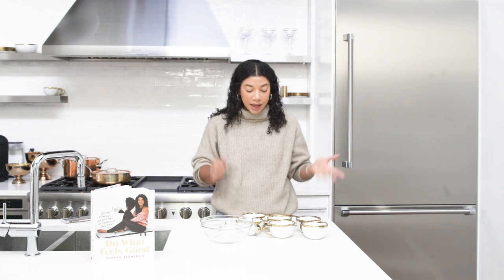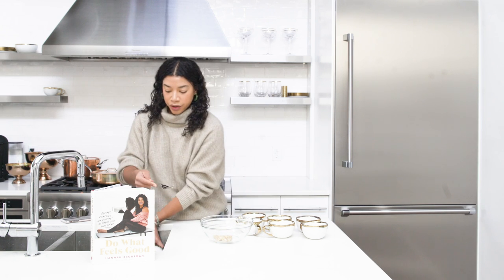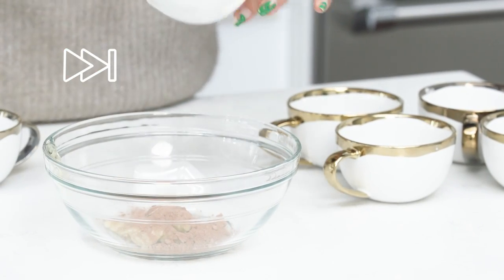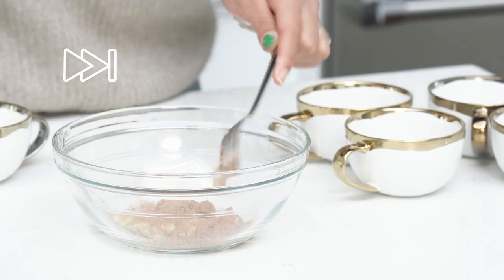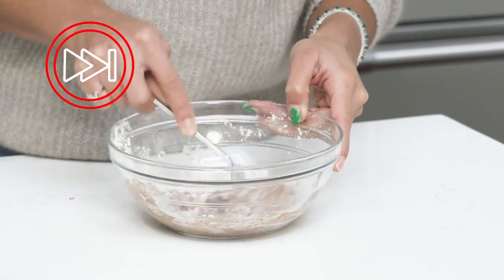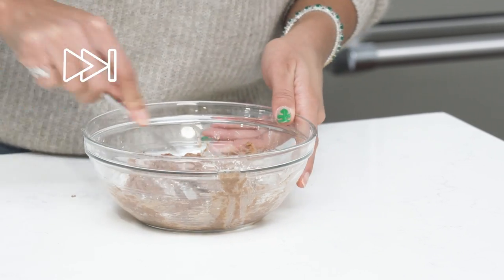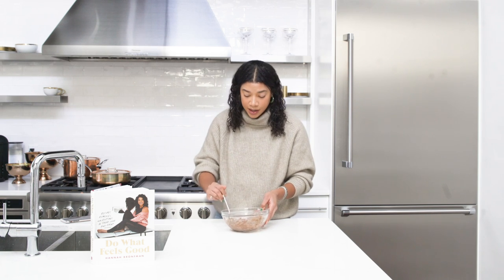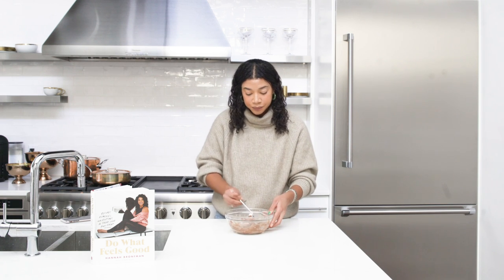So literally, I'm gonna take everything from the mashed banana to the raw cacao. The reason why I put cacao powder in this is because cacao is filled with antioxidants. So again, very good for the skin, also very good for the skin even if you ingest it.